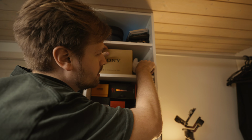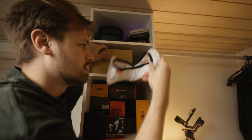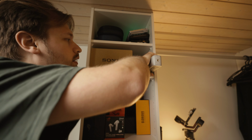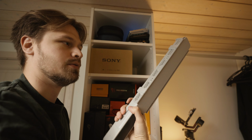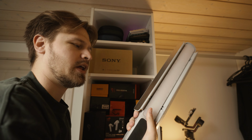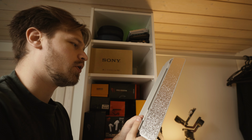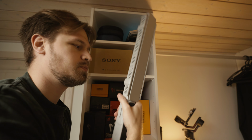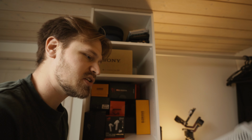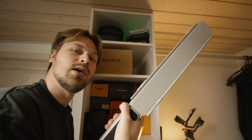And then I have this mini softbox thing for a portable light from Zhiyun. This light I always use on projects where I have to walk to a lot of places, because it's so portable. It's super easy to just pull this one out and put it on the back, and it just works great for a portable setup.